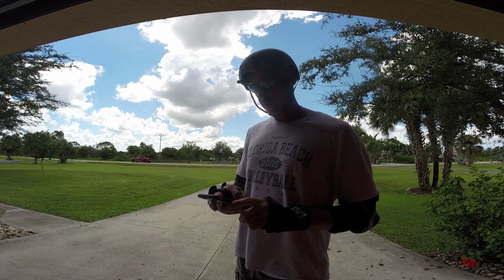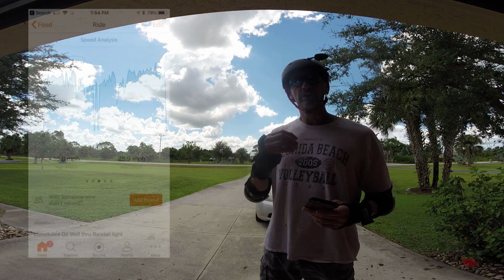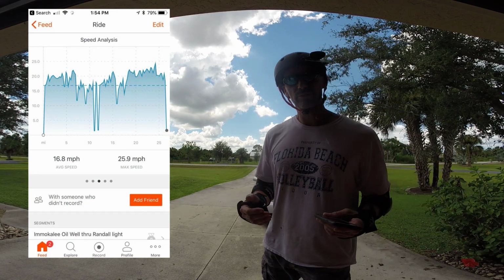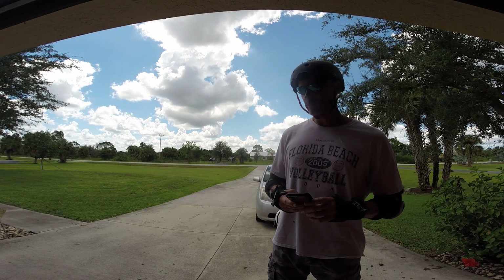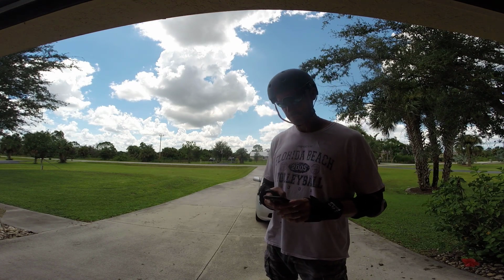So, alright, I have some solid data, and I will post the Strava information here just so it can be digested easily. But again, the battery performed well. 40% after a 26-mile ride. I should get 35 miles out of it. And on Ian's wheel, he would not be able to get 35 miles out of it. So I'm wondering what's going on with his wheel.